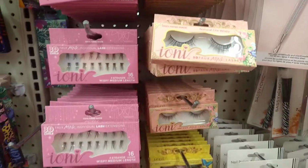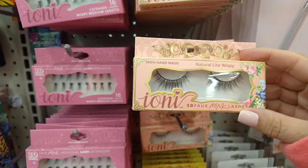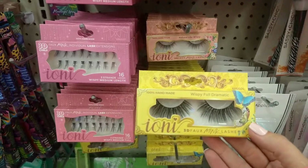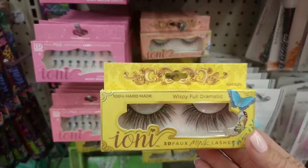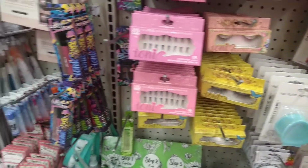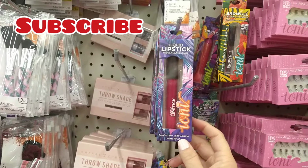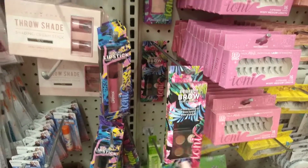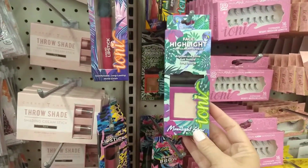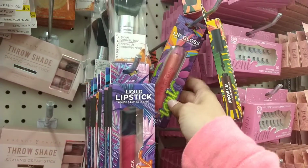Okay, so the next thing I see are some more Ioni lashes. They have the natural light wispies, 100% handmade. They have tons here. And then the other one I see is the wispy full dramatic 3D faux mink lashes. I love the packaging with the butterfly, so that's really pretty. And then they're coming up with all the Ioni stuff here as well. Again, the liquid lipsticks. And then they have the perfect brow makeup, the face highlights, the brow gel. I see they have the lip glosses.